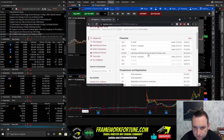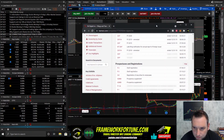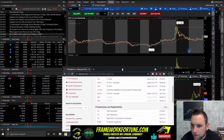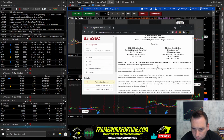CPTBT. Make sure there's no shelf registration. They had 2 shelf registrations. That's why this was dumping. This is why it was running against cryptos this past week. They started enacting a shelf registration. That makes sense now. So big shout out to Hal for teaching me something, because I was not aware of the effects of shelf registrations. But they have 2 of them.